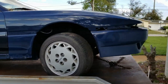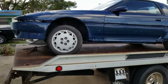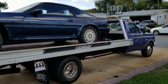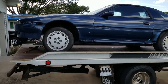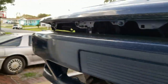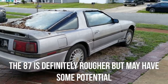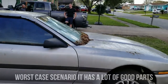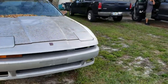So now we got three Supras. Very clean bodies. Got these two from the same person. Really good price. Literally like 2-3 miles away from us. Can't go wrong on that. This one is an '89. I think the other one's an '87. More unfinished projects. We'll finish something real soon.